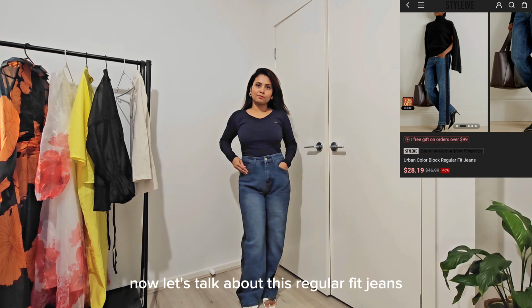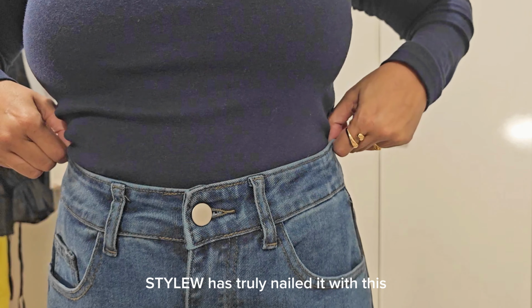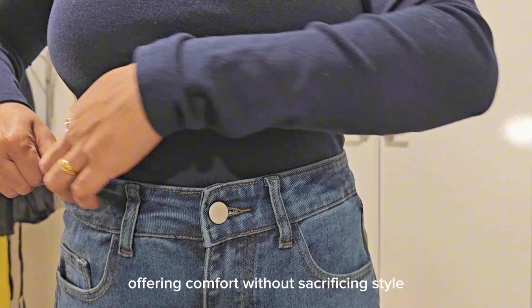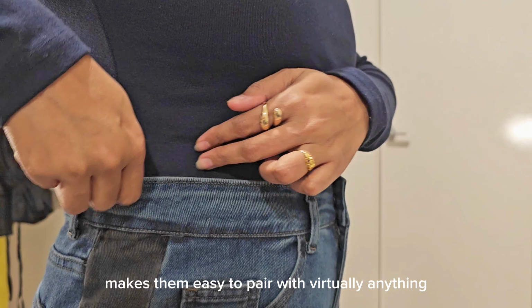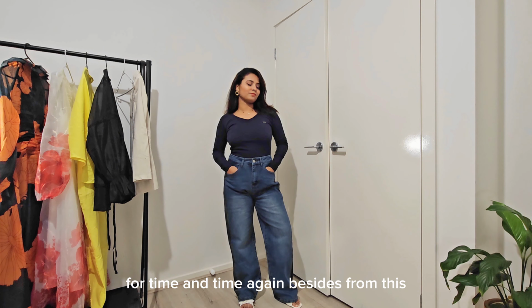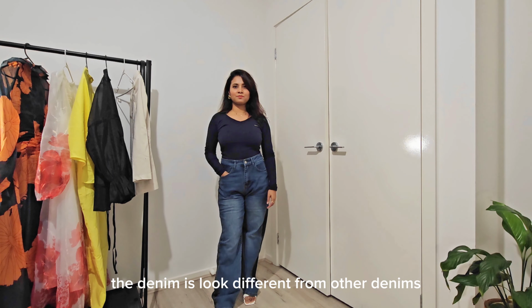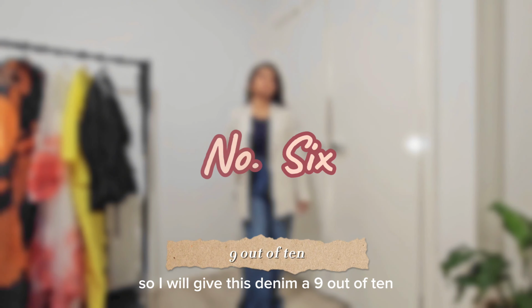Now let's talk about these regular fit jeans. STYLEWE has truly nailed it with this. The fit is just right, offering comfort without sacrificing style. Plus the classic denim wash makes them easy to pair with virtually anything in your wardrobe. They are a staple piece that you will reach for time and time again. Besides this, the denim looks different from other denims. So I will give this denim 9 out of 10.